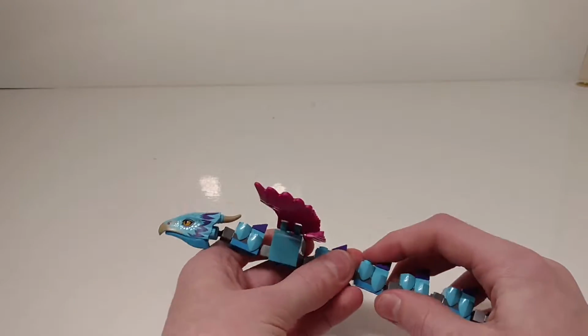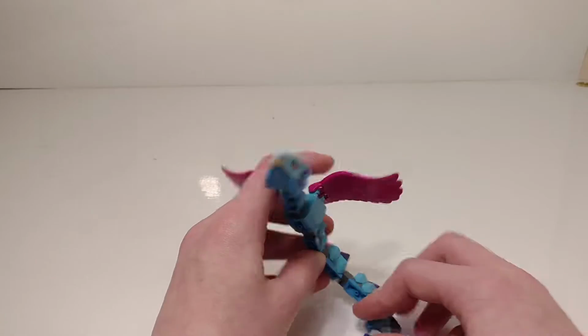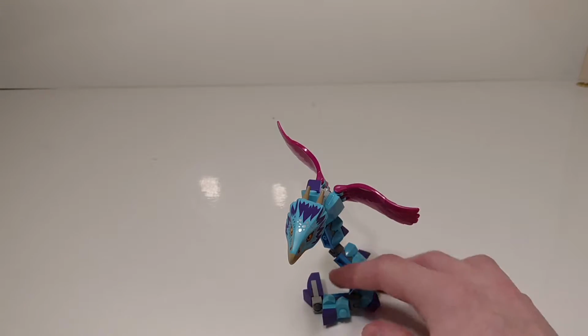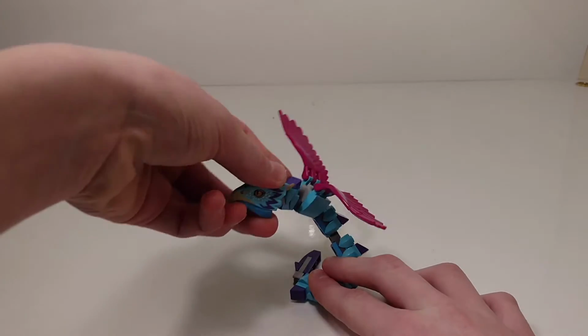The one thing that I wish is if they made it just like even 1 or 2 sections longer, would just add a bit more, because right now it's kind of hard to get it to curl up and sit like this. And even then at minimum that requires like 3 sections, which leaves only 4, and then the head for actual posability above that.